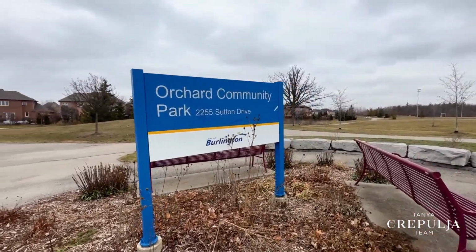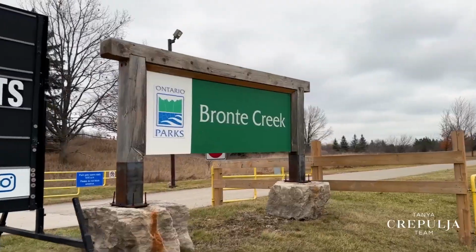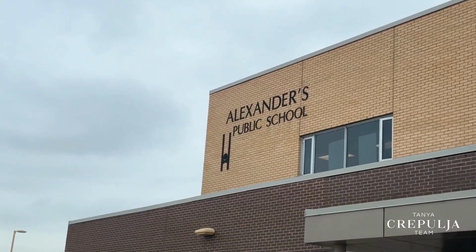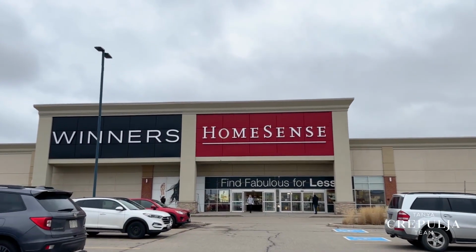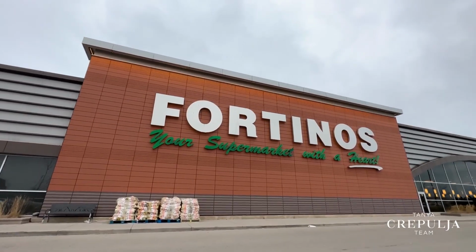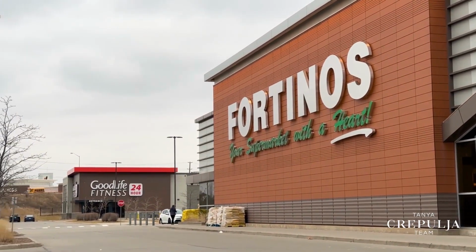The Orchard is perfectly situated in northeast Burlington, bordering Oakville, with beautiful Bronte Creek Provincial Park as its immediate neighbor. It features 5 elementary schools, all within walking distance, numerous parks and trails, and all types of shopping and amenities you could think of, from big box stores, terrific grocery options, specialty boutiques, countless restaurants, and more.